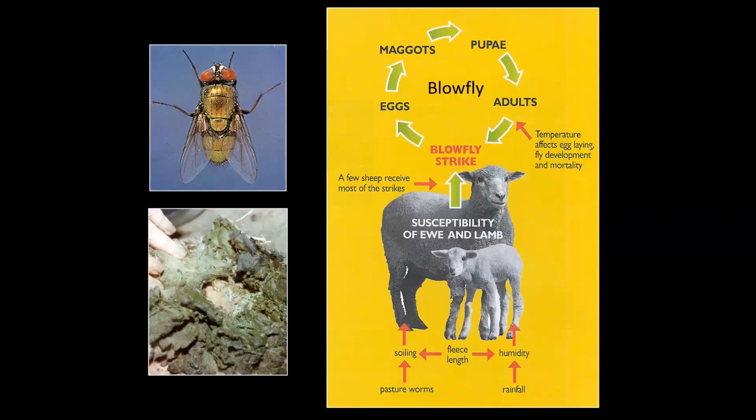In terms of the susceptibility of animals to strike, essentially there are two things which are going on at the same time. We need to think about the factors which affect the blowfly life cycle and the factors which affect the susceptibility of ewes and lambs. Now, the blowfly life cycle is driven predominantly by temperature and rainfall. Temperature affects when flies lay and whether eggs are going to hatch on infested animals that are struck.